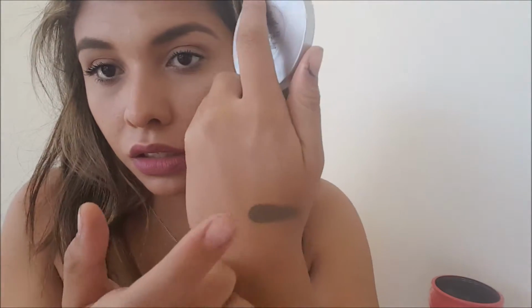For highlighters, I only have one, and this is the Mary-Lou Manizer, and it's one right here. You can't see. Can you see it? This one right here. This one is by Benefit. I'm pretty sure it's by Benefit.